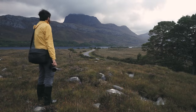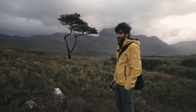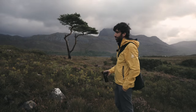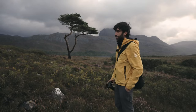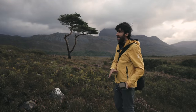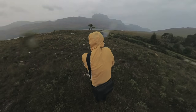You may or may not remember this beautiful tree from a previous video of mine. It's one of the spots that I wanted to revisit because it's one of those special places that you want to see in different conditions to see if you can find different compositions and new images to make. This is actually my third time paying a visit to this beautiful tree because I was here last night. It was different, it was rainier, the atmosphere was a little bit more dramatic and more moody.